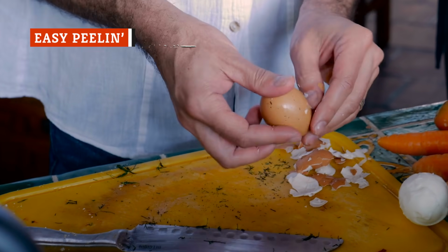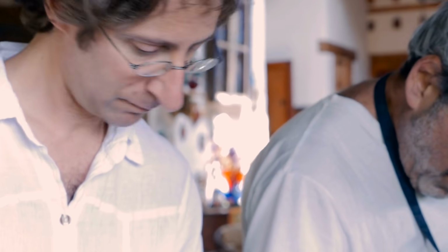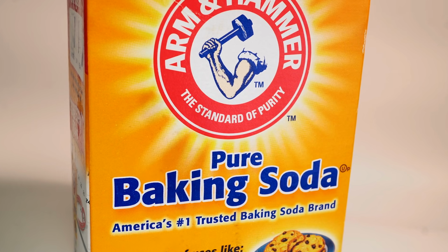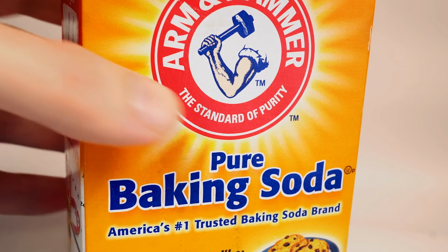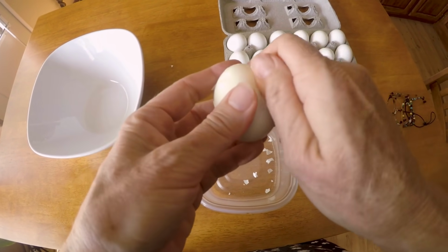Peeling hard-boiled eggs can be exasperating, so it's little wonder that home chefs have come up with plenty of ways to try to make it easier, such as by adding a little baking soda or salt to the water prior to boiling the eggs. Unfortunately, this doesn't seem to actually make much of a difference.